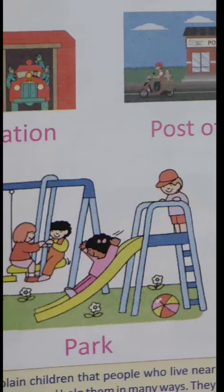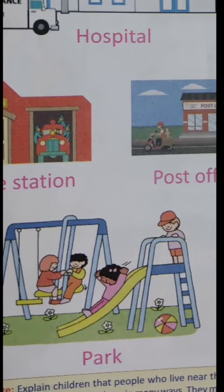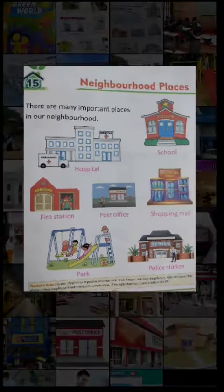After that, we will learn about now the most interesting thing for you. A park. So what do we do in a park? We have lots of fun in a park. So park is specially made for children. So these are our neighboring places.